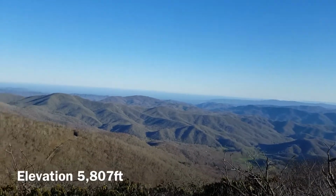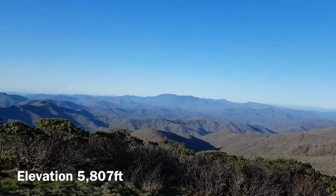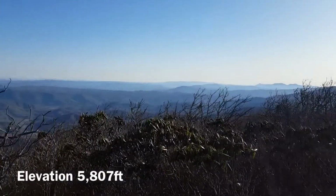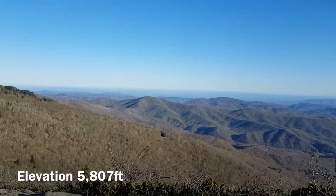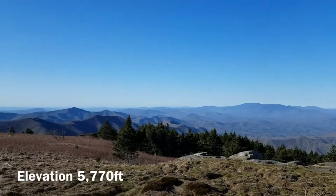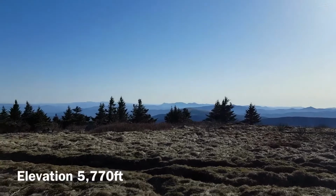Top of Jan's Bald. It's pretty rough getting up here. I climbed up the west side, which is not in the sun, and it was all icy. It took me forever. Top of Grassy Bald is about a 3/10 of a mile hike up here. It was rough. The view is magnificent.